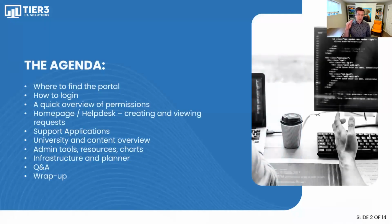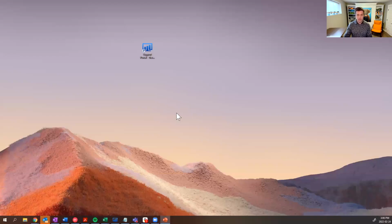So today, we've got our agenda. We're going to start off talking about where to find this portal and how to log in. We're going to talk a little bit about the differences in permissions and what you get out of it. Then we'll go through the different components of the portal and wrap up with the Q&A. This particular session today is primarily focused at the typical end user, so we'll talk about what that looks like.